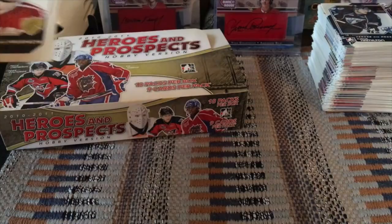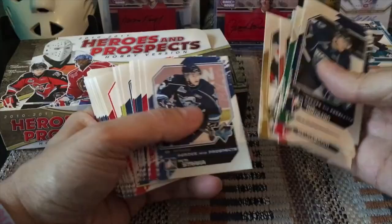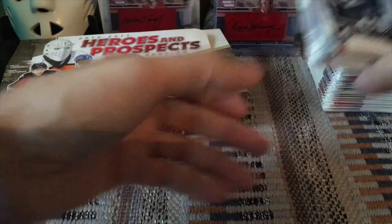What else did we get? Let's see. The other thing too is what I didn't mention. So you did get people like Pelle Lindbergh. I certainly got a Nazem Kadri base card and a P.K. Subban base card. 2010-11 would have been the rookie year, so that's somewhat worth noting.